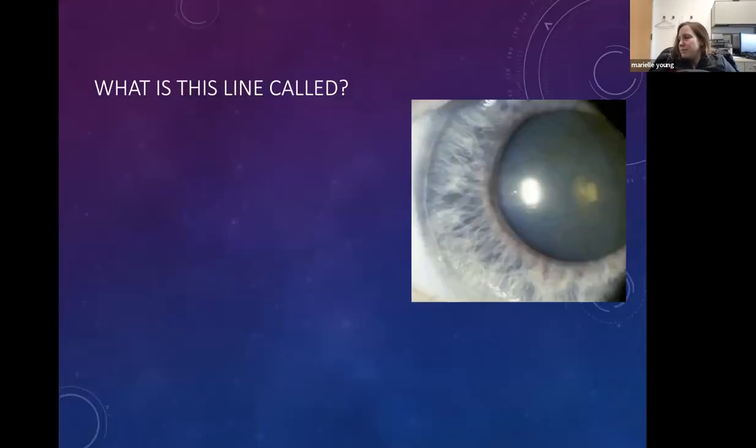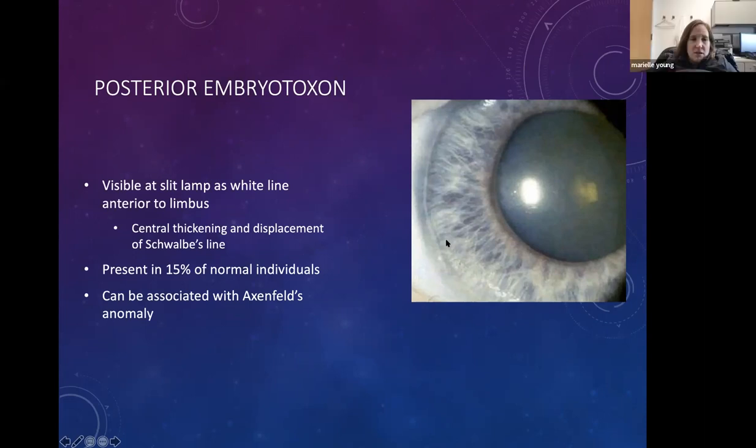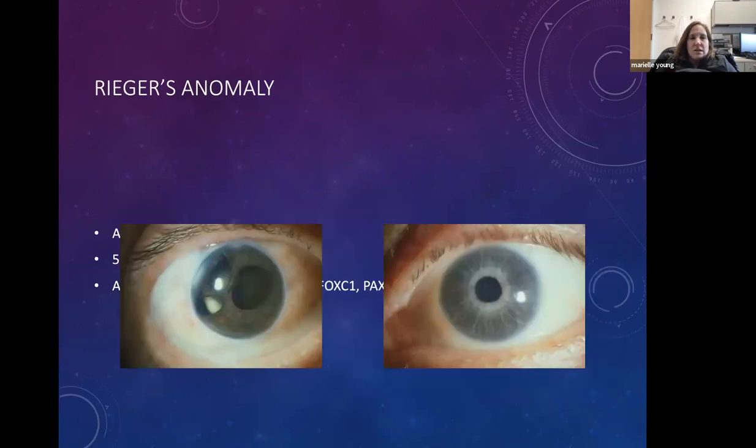What's this line called? By this line, I mean this one here. Posterior embryotoxon? Yeah, exactly. So it's a thickening and displacement of Schwalbe's line. About 15% of normal individuals have it. Can also be associated with Axenfeld's anomaly, which is these little projections up here to the scleral spur. Can be associated with some of these mutations. Some of them, 50% can develop glaucoma, inherited in an autosomal dominant fashion. Can be associated with Rieger's anomaly here.